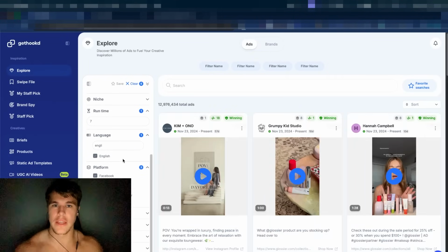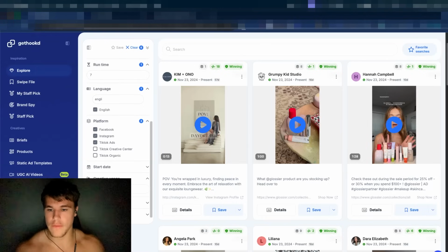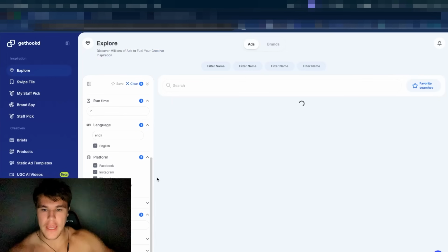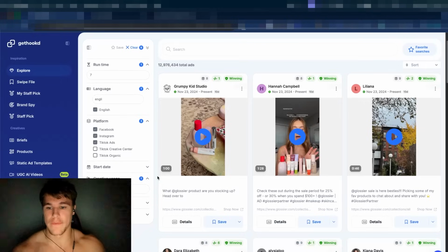I'm not interested in organic content at this point, because having a piece of organic content and paid content that converts are 2 completely separate things. Under start date, you can leave that empty. Under creative usage, I want to select 5. And what this means is how many ads in the ad library are actually using that exact creative. Because if it's just one creative in the ad library, that's not really proven. But if the competitor is using this ad over and over and over again, you can assume that this is probably an ad that's actually getting a sufficient amount of spend.